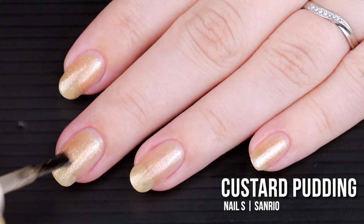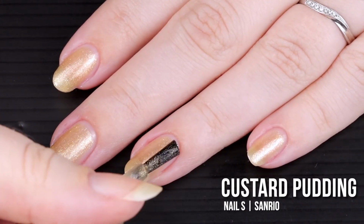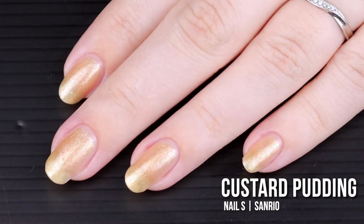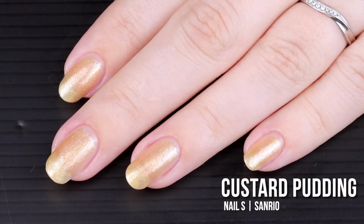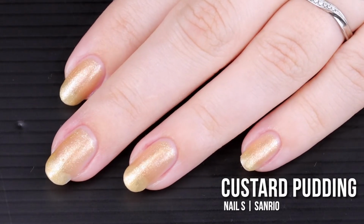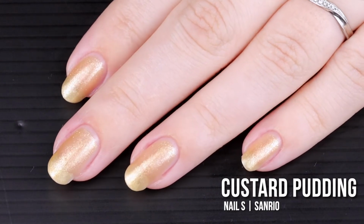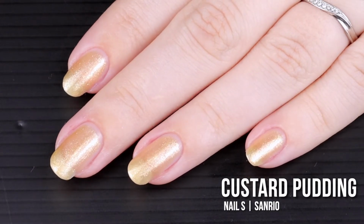With that being said, you probably could use this as like a 1-coat topper, but I was so obsessed with how this looked on its own that I didn't even think to try. Again, you could wear this polish in 1, 2, or 3 coats. I chose to go with 3 because I was just curious to see how much I could deepen up that golden shimmer, and I was not disappointed. Because this polish is primarily just gold shimmer, it looks like it's glowing as opposed to glittering.